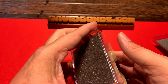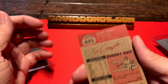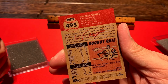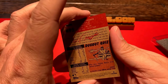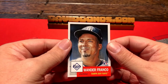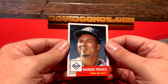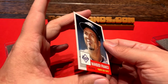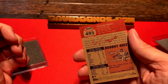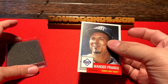Let's see the back here. Now these are 16-point vintage stock. Look at that, it's a cool looking signature. And now the fronts and the backs are the 1953 set, which is a gorgeous set. That is a really nice set. I'm glad they didn't pick the, was it 1958 and 59, those are just ugly. But these are nice, looks good. All right, I'm happy with that.